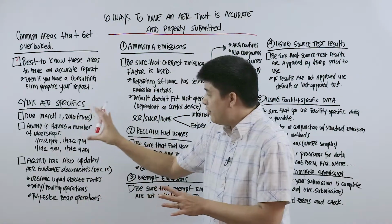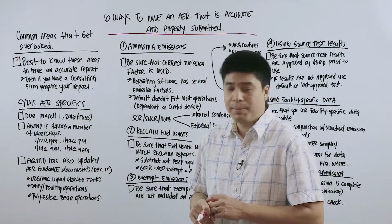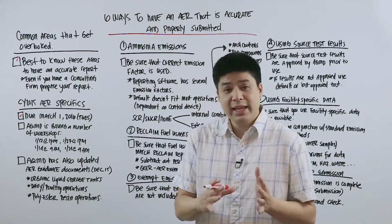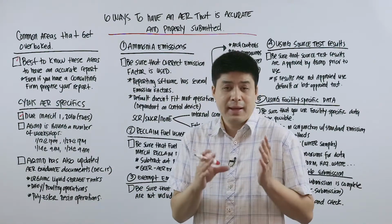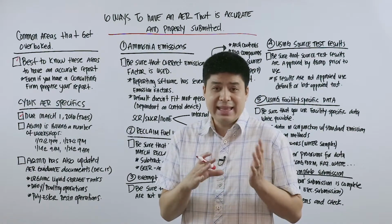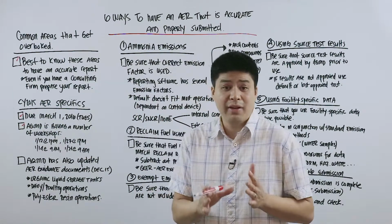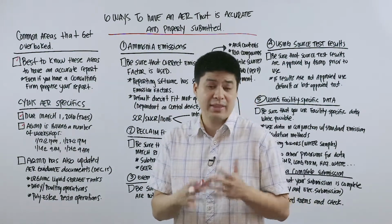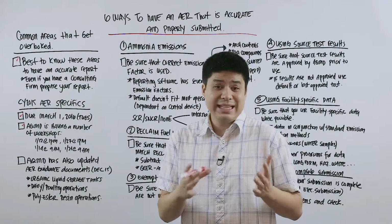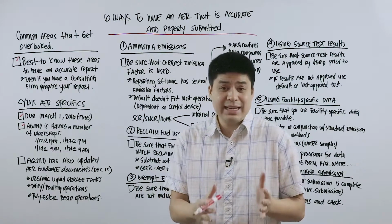Before we get into that, a few specifics related to the 2015 annual emission report. Number one, this year the report is due Tuesday, March 1st, 2016 at 5 o'clock to the AER-exempt. And then in addition to that, the AER-exempt is also having a number of workshops at their facility in Diamond Bar that will go over some of the details and some of the changes related to the 2016 report.